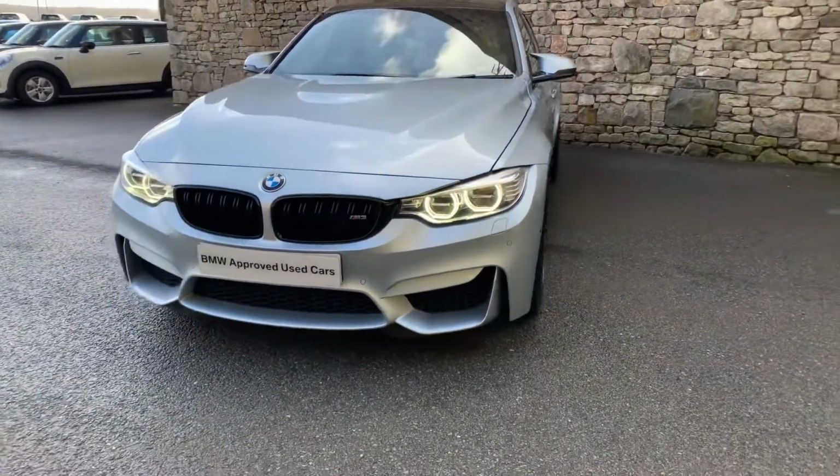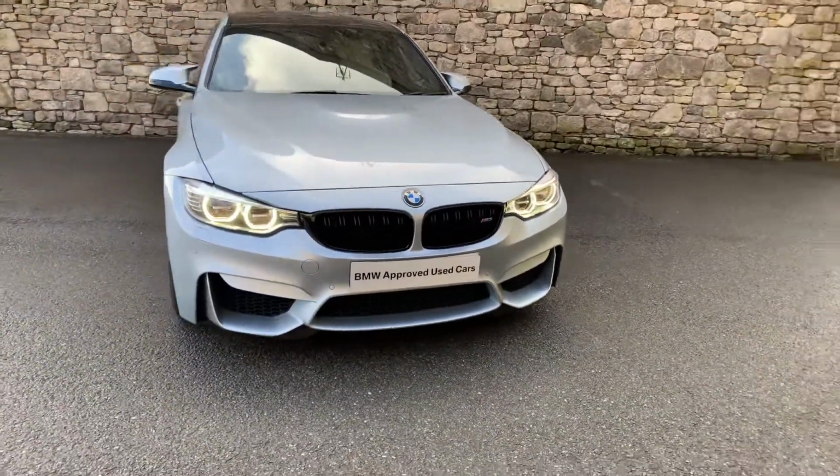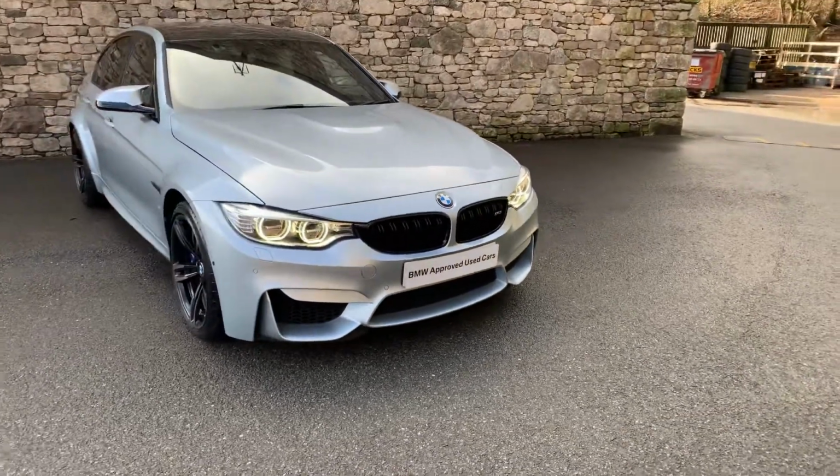Just come around, look at those gorgeous adaptive icon lights. I think they really do make the car stand out at night with that aggressive front bumper as well.